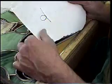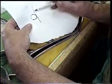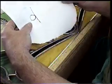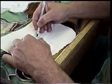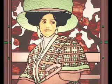This would be much more difficult to do because either the circle has to be mitered to butt up against the line, or the line has to be mitered to butt up against the circle. And either way, that's very difficult. The easier way to do it is to design it like this.